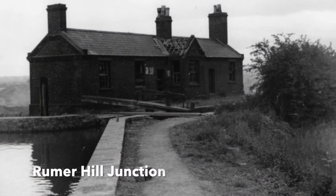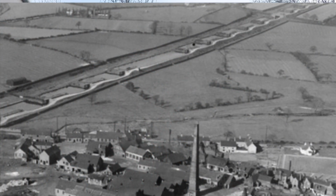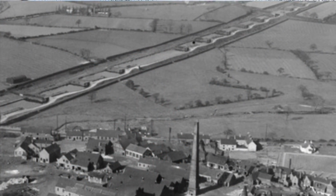So I guess that means that this episode of Canal Hunter comes to an end. We've journeyed down from Rumer Hill Junction. We've come down through the 13 Churchbridge Locks. We've come under the railway line. We've looked at Hatherton Reservoir, and we've followed the top mile or so of the Hatherton Branch Canal, last navigated in the summer of 1952.